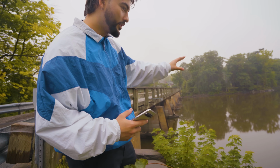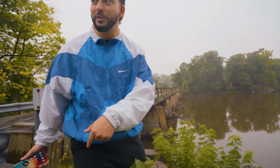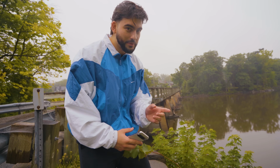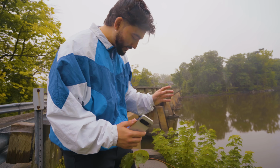There's some water here. I'm really close to the edge of the water because there's cars rolling around here. It's not ideal as a spot. However, it's also ideal as a spot at the same time. I'm not entirely sure how to explain that. However, I'm gonna try and capture this as best as possible.